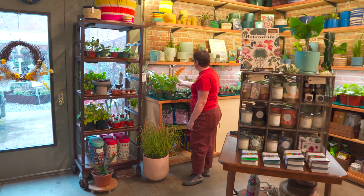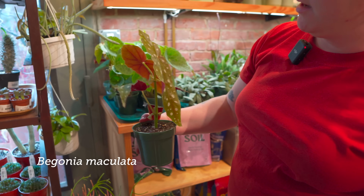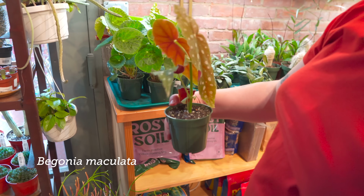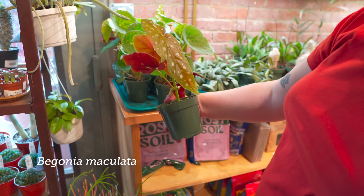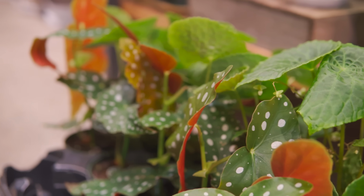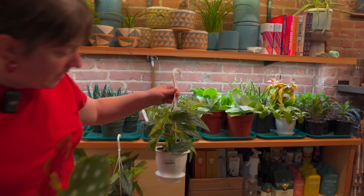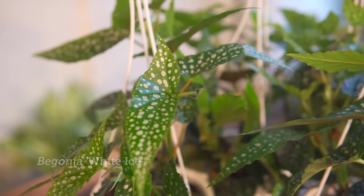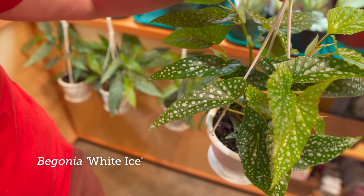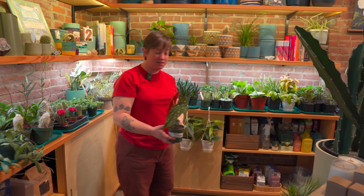I propose that we include Begonia maculata with Christmas plants because it has this gorgeous red leaf back and these white polka dots. It basically looks like nature's Christmas stocking. Oh, absolutely. These can get quite tall over time. We also have this variety over here, which I believe is called white ice, which has even more polka dots. So if you didn't find enough on the regular maculata, this is another nice Christmassy plant, but something unexpected. But why not set a new trend?